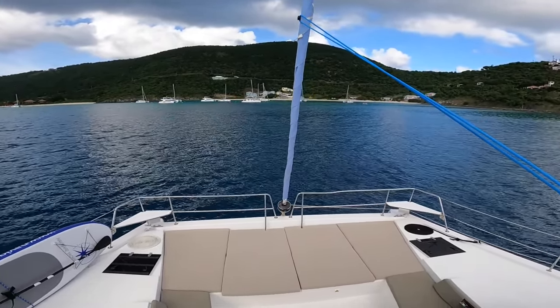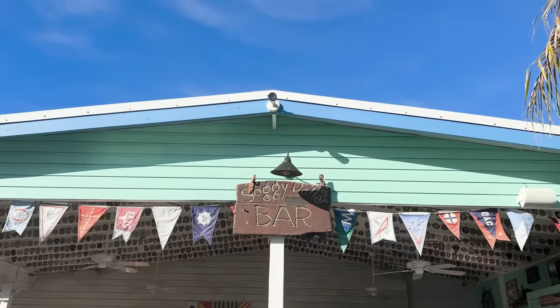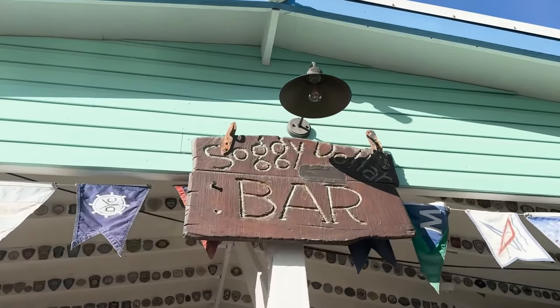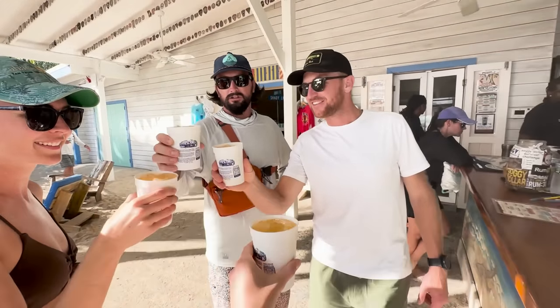When we rolled up to the Soggy Dollar bar, we were a little late to the game. There was only about an hour before they were closing. We had just enough time to grab a drink and catch the sunset. Cheers!